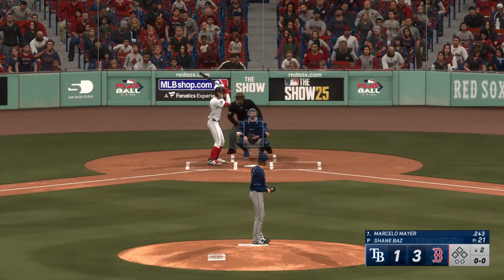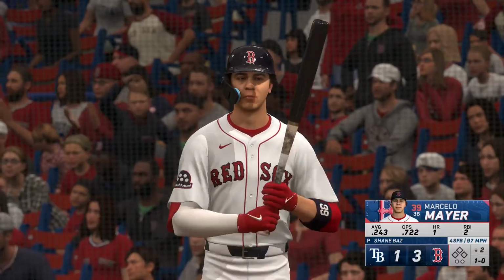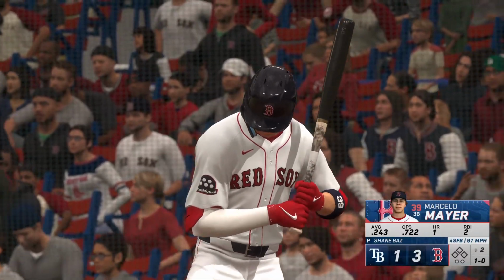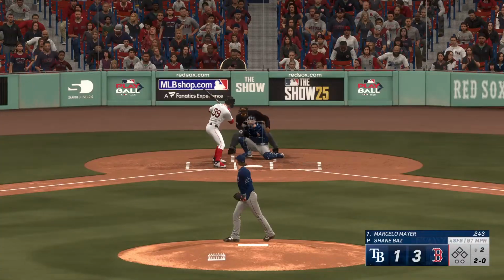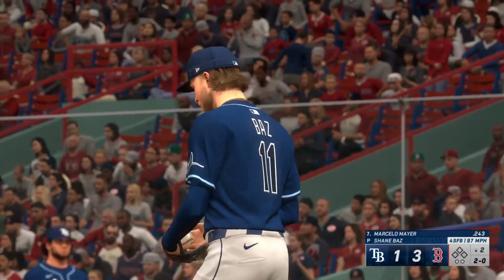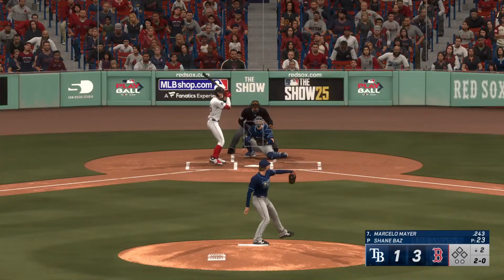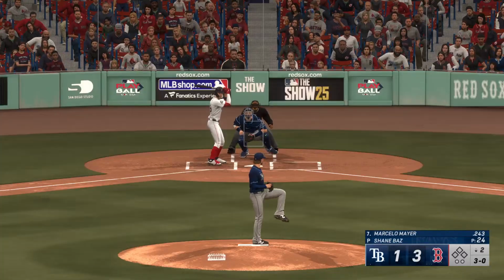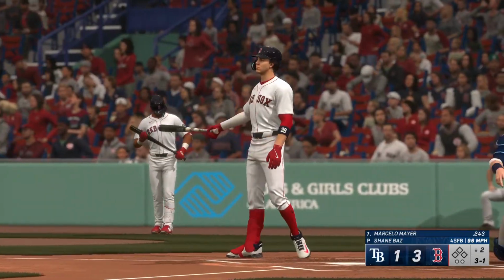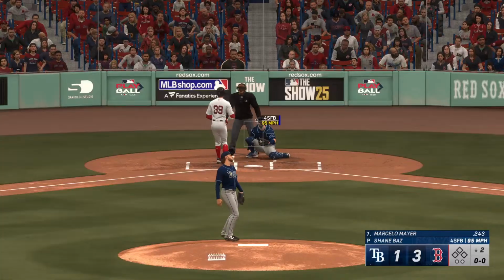Bottom of the second. Now the third baseman, Marcelo Meyer. The right-hander back to work. And that misses. And that is ball one. Inside, just missed. Next pitch is outside. 3-0. And that gets the top of the zone for a strike. That one misses. So a leadoff walk.